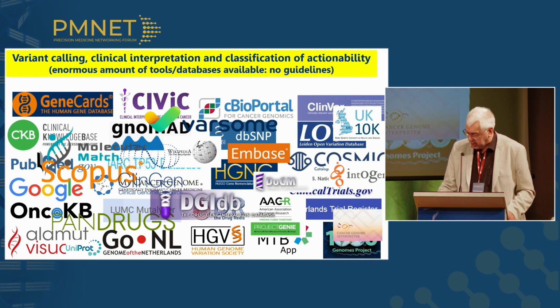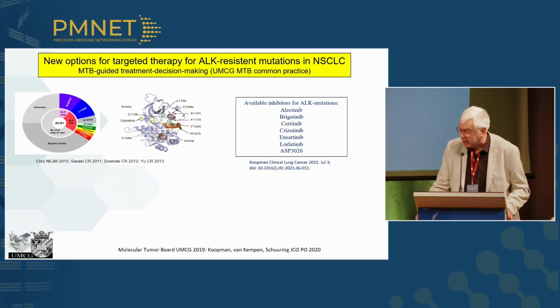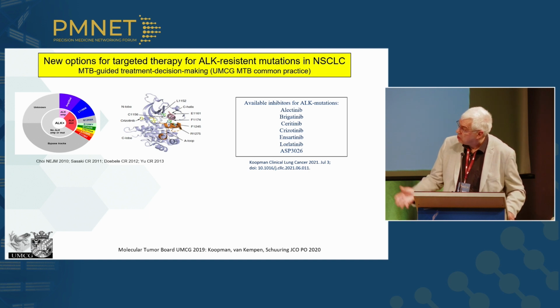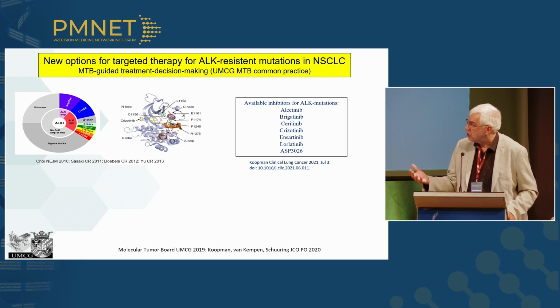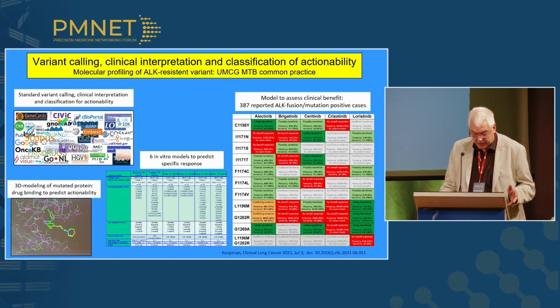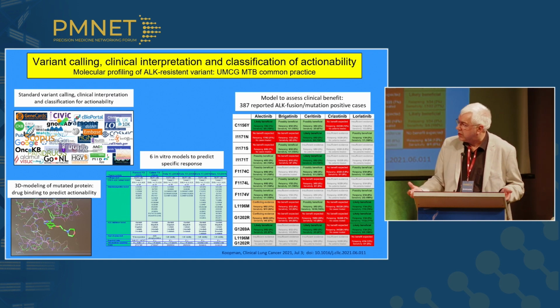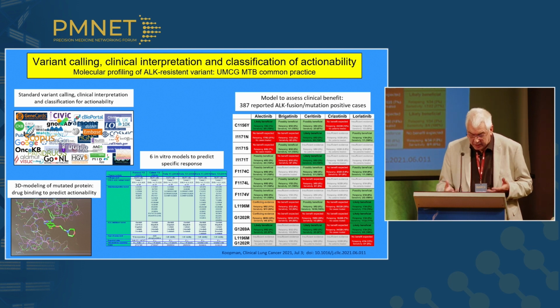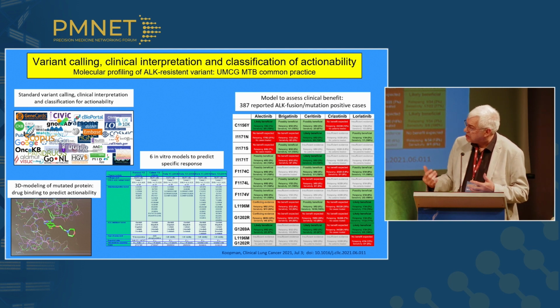But we have to see what the choice is. So what we do is, and there's an example here for an ALK-resistant mutation that came up a couple of years ago. There were a couple of them described in the middle picture. You see these mutations. And on the other hand, we had a lot of drugs coming up. So the question now is, what is the best drug you should give here? And for that, we're not only going on the left-hand side to all the information and tools that are there, but we're also building models based on data that have been published using these mutations and combined drugs. That's on the right-hand side.